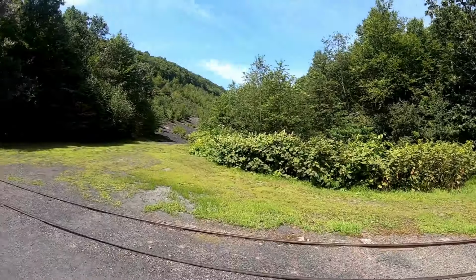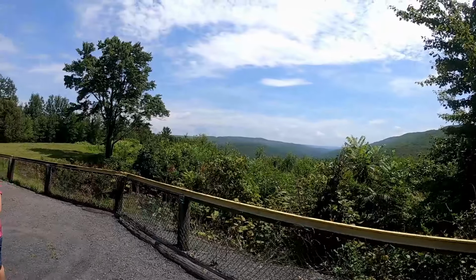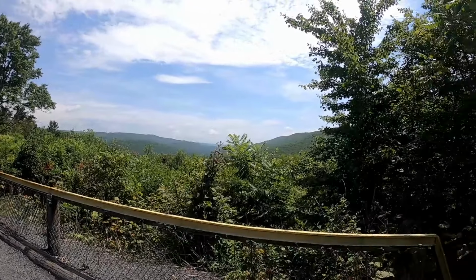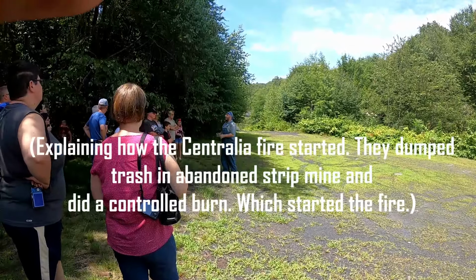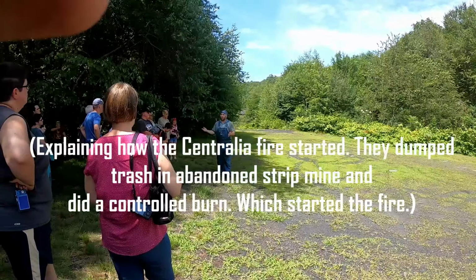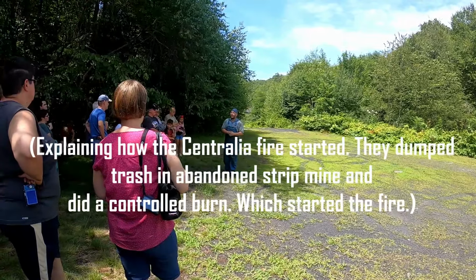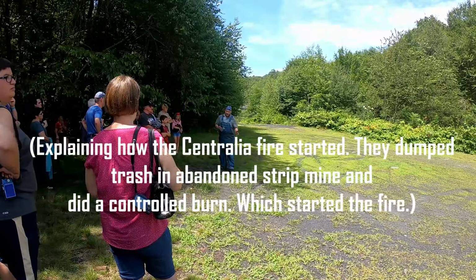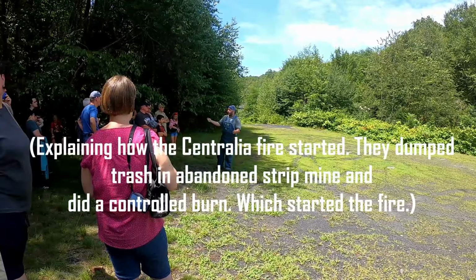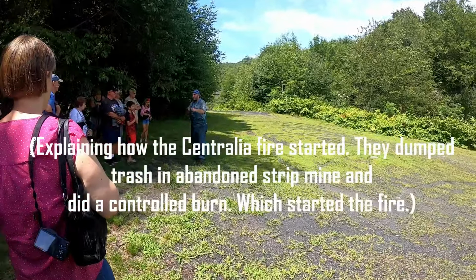The majority of the mines around, the first one being the Philadelphia and Reading corner, and the other was the Lehigh Valley corner. What we're standing in front of, I understand you can't see, but back there, they would just dump it all in the abandoned strip mine. Of course, this just moved the problem from town to outside of town. So they would have the fire department come in and basically do a controlled burn. They would come out with some fusees, which is just a flare, kerosene flamethrowers basically, and just let it burn down and then put it out.